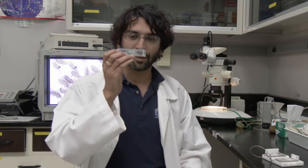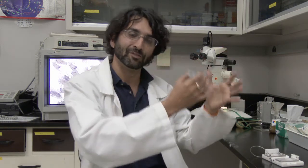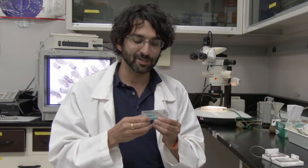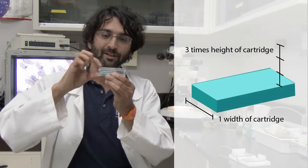Otherwise, they don't behave the same way as they would on Earth. So how do we put this cassette inside a box with a camera and with a light? This box then needs to fit inside the racks that are already existing on the International Space Station. So the important dimensions are, your box cannot be much wider than this, and probably only 3 times as tall as this cassette. So another important constraint when working with biological specimens in space is temperature.